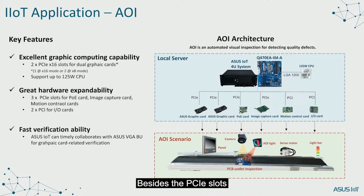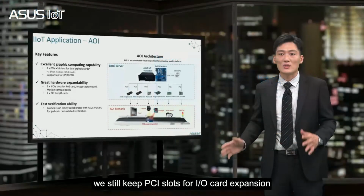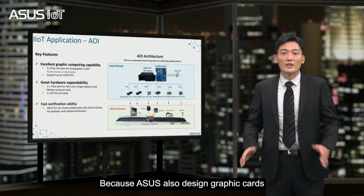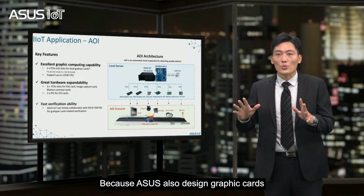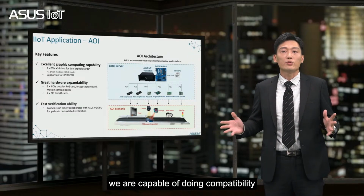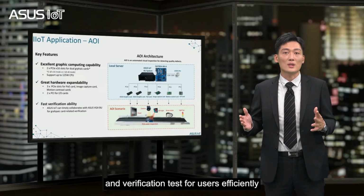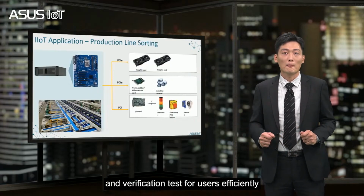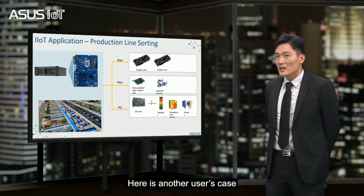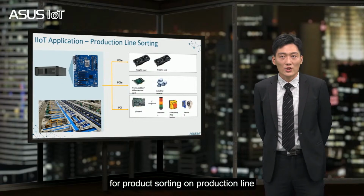And the second one, besides the PCIe slots, we still keep PCI for customers' I/O card expansion needs. And the third one, because ASUS also designs graphic cards, we are capable of doing compatibility and verification tests for users efficiently. Here is another user's case, for product sorting on a production line.